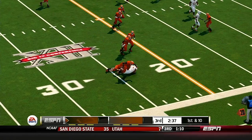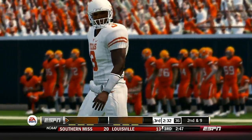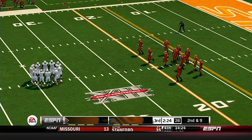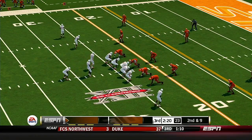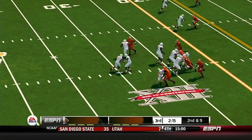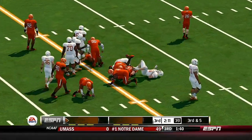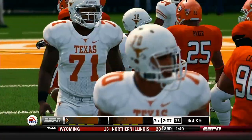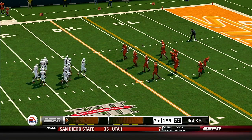Throws it in a hurry. And they make the stop at the 24. We've got a 2nd and 9 here. Ball on the 24-yard line. And he's tackled after positive yardage. This is the 10th play of this drive.